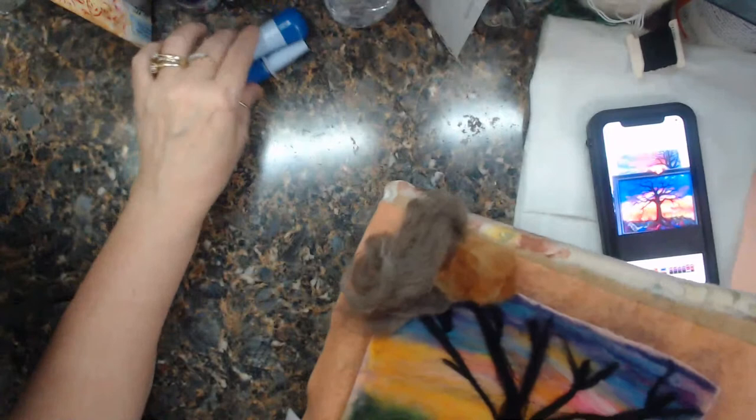There it is. So this will make it easy for me to get my other arts out. Slide my needles in for protection right there.